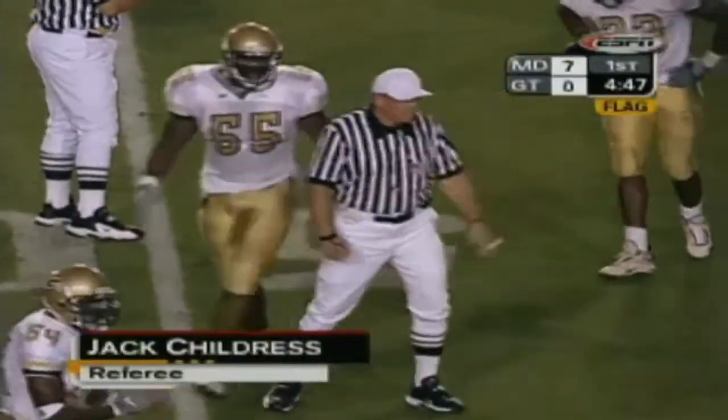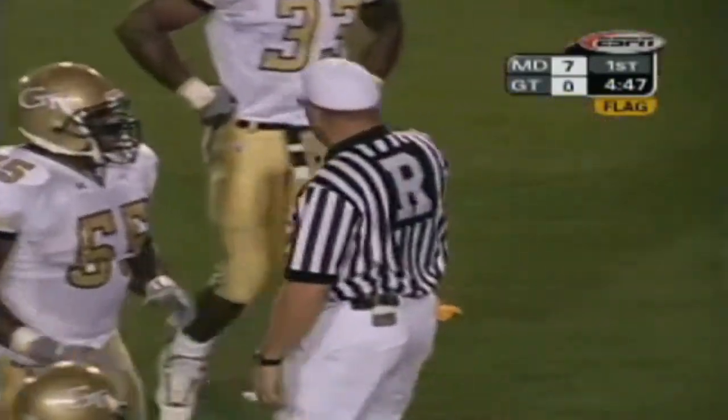Perhaps not enough players on the lines. This has been a flag-filled first quarter.